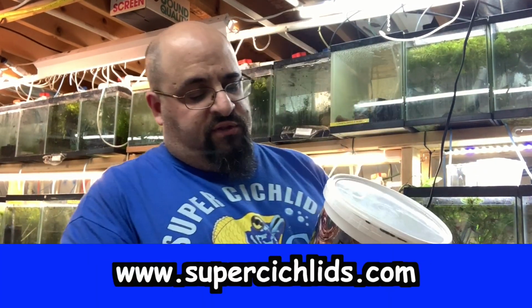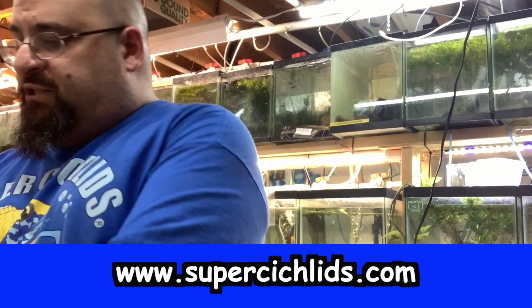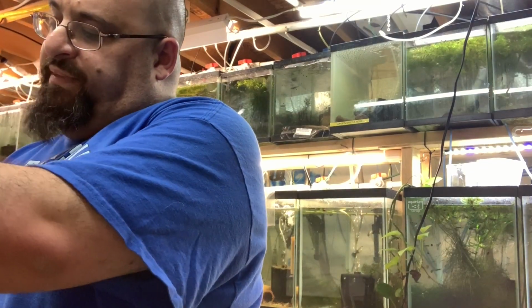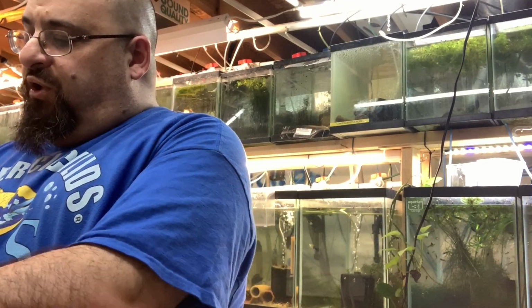First, let's talk about this food. This is the Ultra Pellet Tropical Sinking Grazing Pellet. What I like about this pellet is it's a little more dense than a regular sinking pellet. See, here's the size of it. What that means is you can drop it in the tank and just leave it, and it doesn't disintegrate. So plecos or any other bottom-dwelling fish, corys, anything can kind of graze on it as the day goes.